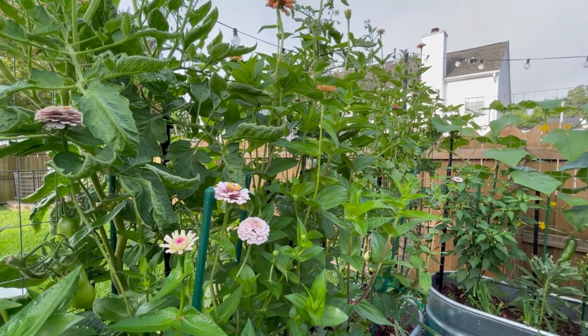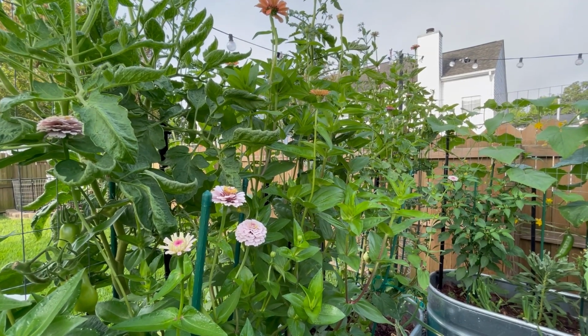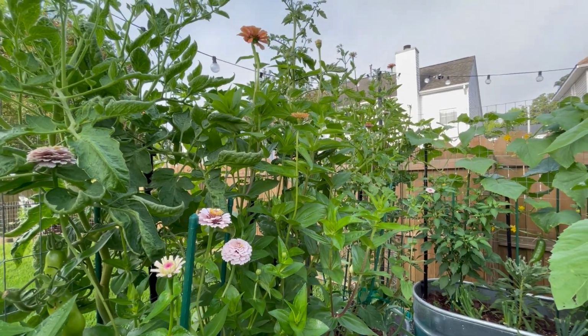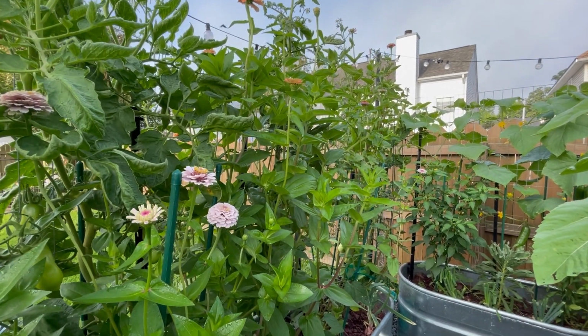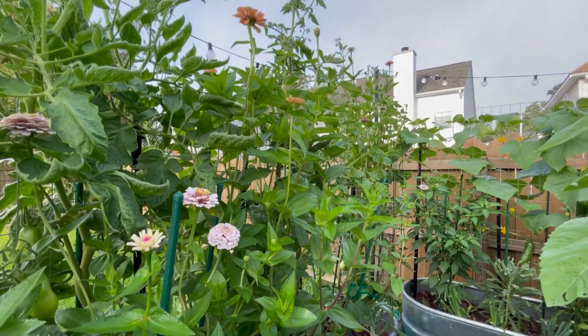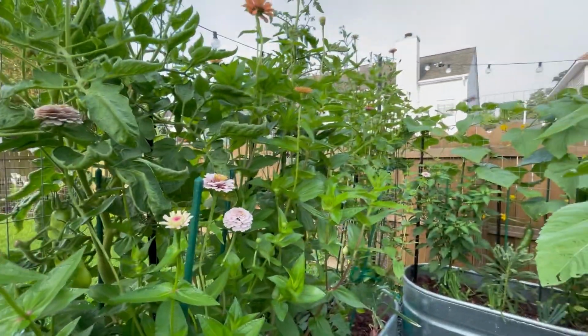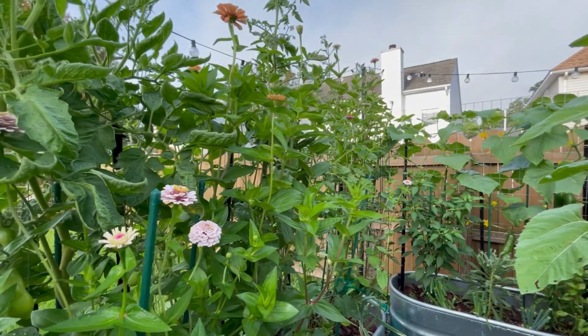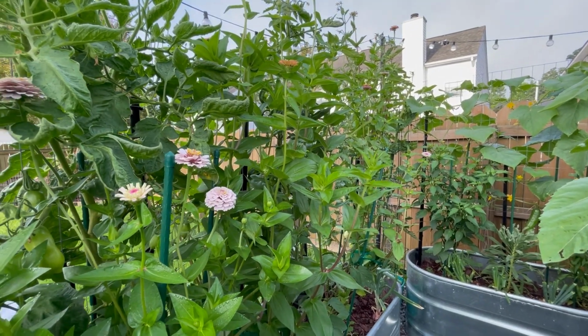What's this one called? Senora, and this is a giant salmon, this orange one right here. So I'll be replacing all of those pink zinnias with those salmon zinnias. So these ones will come out this week. I will leave the bright colored zinnias until I'm able to actually replace the zinnias, so that way I still bring in some pollinators and things like that.